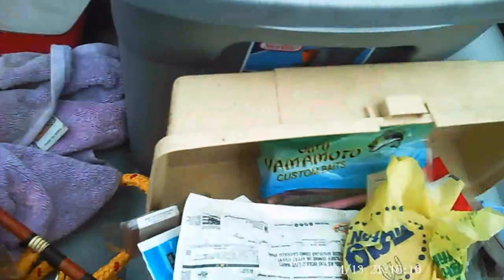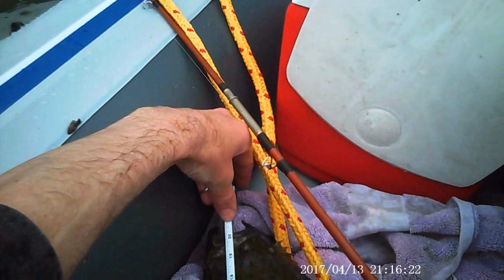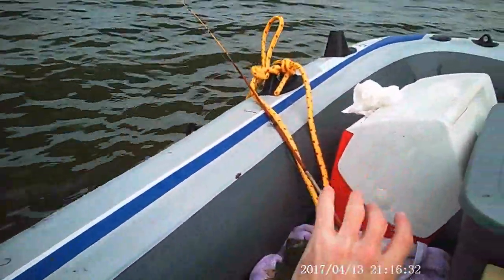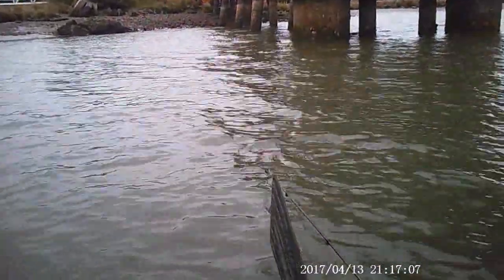How big is that one? Shit. Get you measured. Well, not there yet, but 20 inches, 21 inch, close but no cigar, you guys. Get you back in the water, buddy. Let's get you back in the water. Thanks. So yeah, another one. Not too bad, let's get another one. Let's get a keeper.